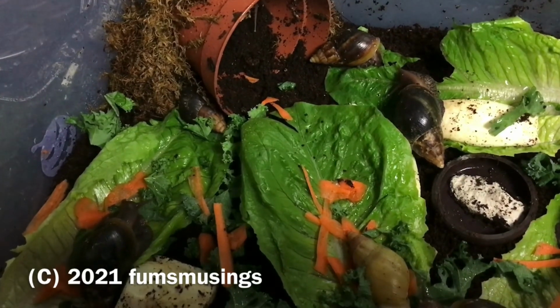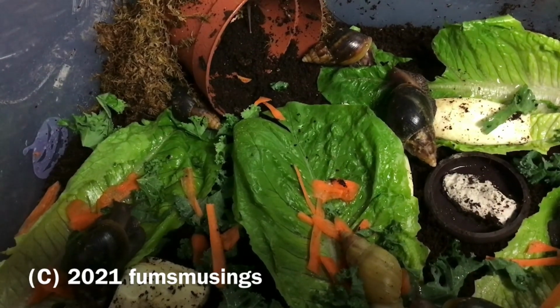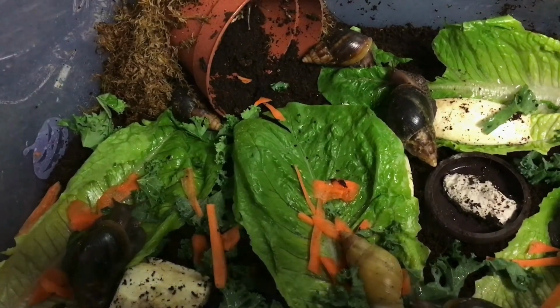And what I've done, if you can see there on the left, I've stuck Halloween stickers on the box for Halloween. So that's the upgrade for the baby snails.